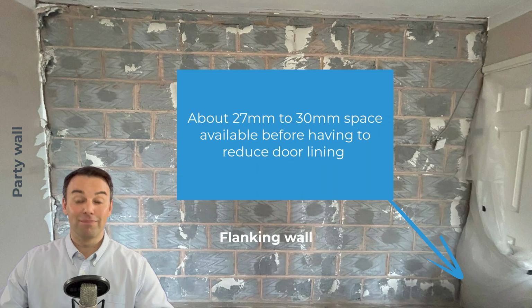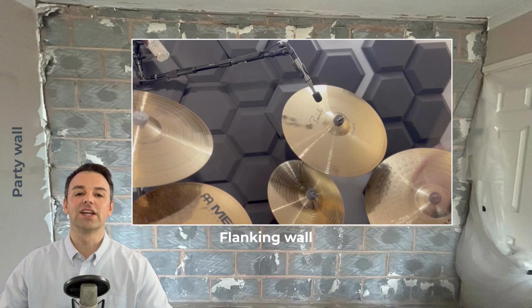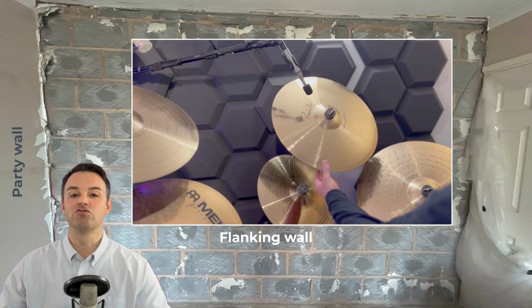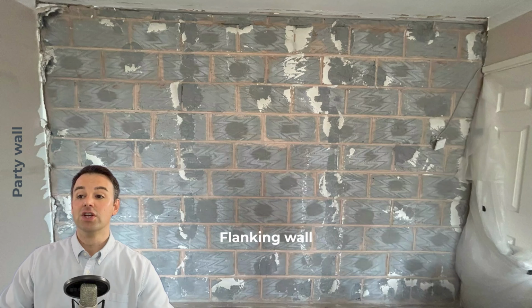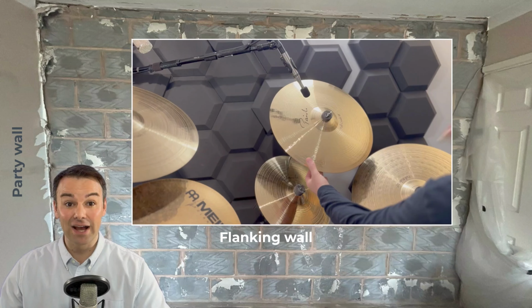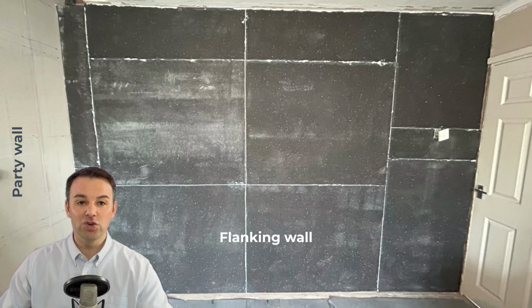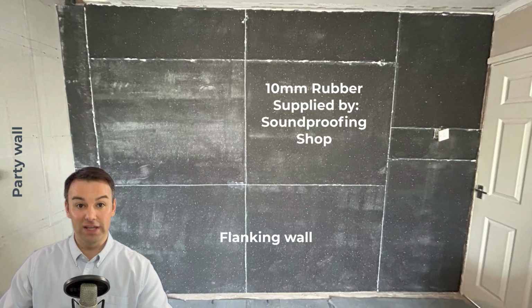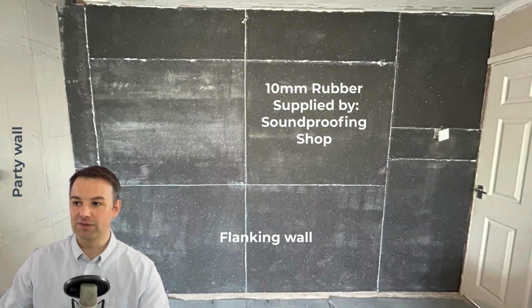We know when the neighbors are talking and they're playing that TV or playing music, this lightweight block wall is like a ringing drum cymbal. It's just resonating, the sound just transmitting very easily through it. So we know that it has to be sound deadened to get a good reduction in noise on this project. So we're using a 10 mil version of the Corky 20 mil rubber that we use, which we know is fantastic for sound deadening.